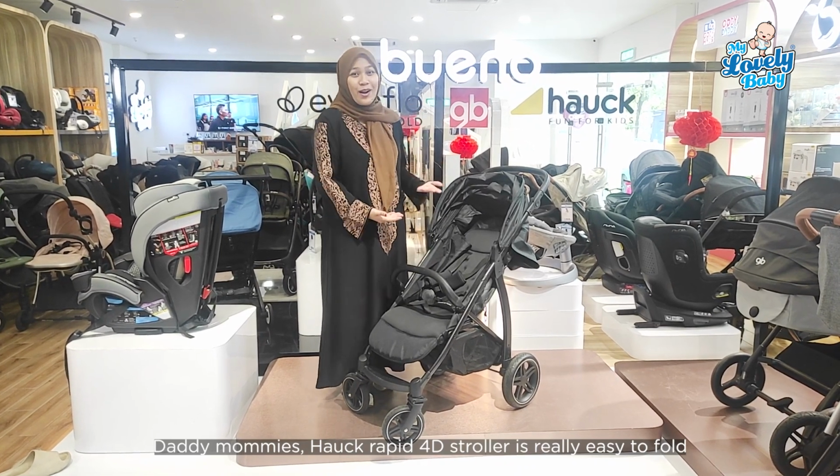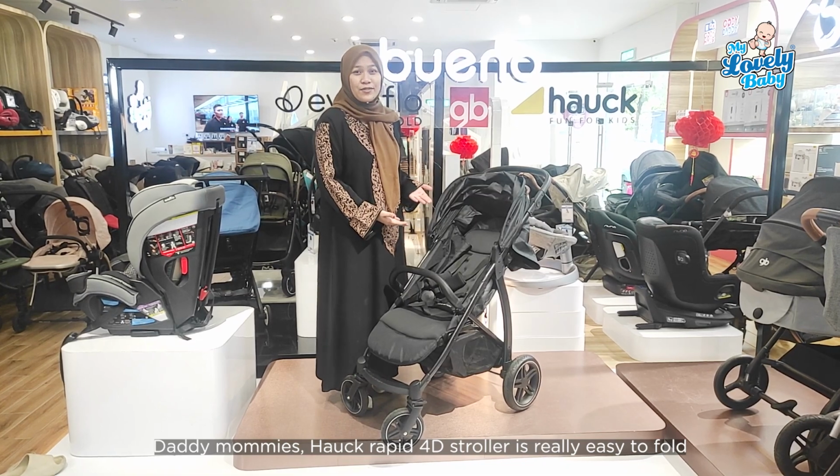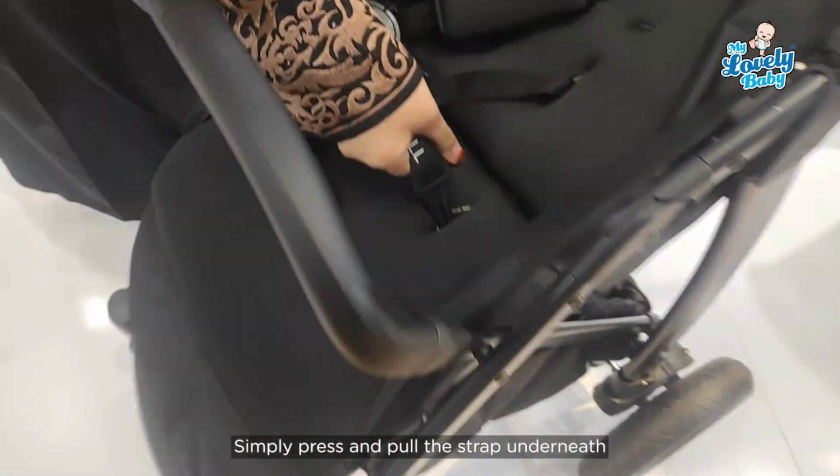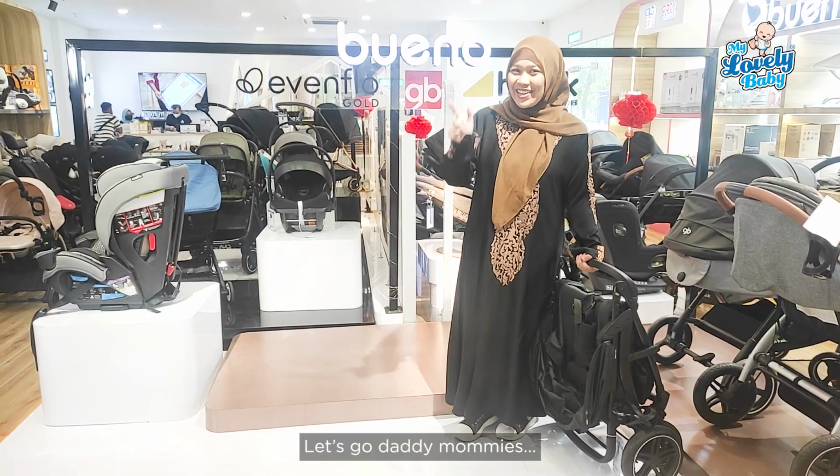Daddy mummies, Hauck Rapid 4D Stroller is really easy to fold. Simply press and pull this strap underneath. Let's go daddy mummies!